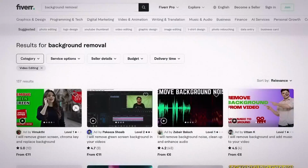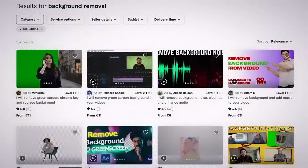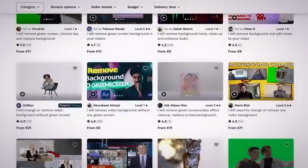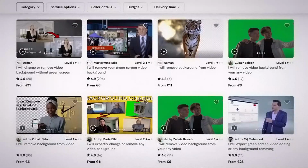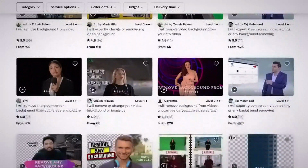It's not the highest paying gig ever, but it's an easy way to start making money quickly, with very little upfront effort. Plus, you don't need to have a ton of experience with photo editing. CapCut handles most of the work, and you just need to focus on getting good at delivering fast, reliable service.